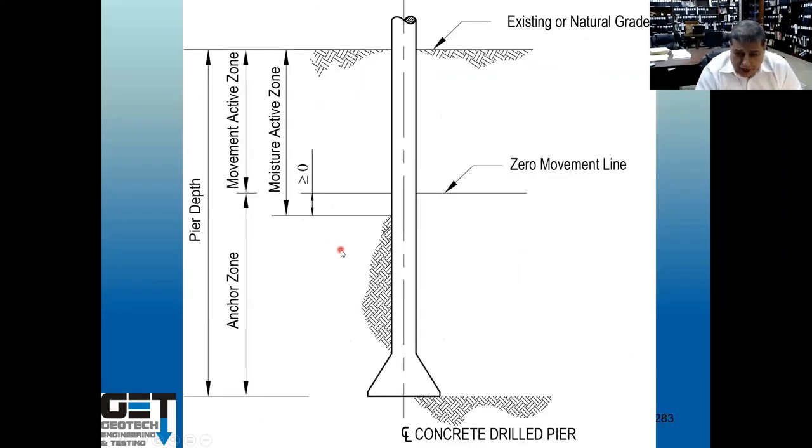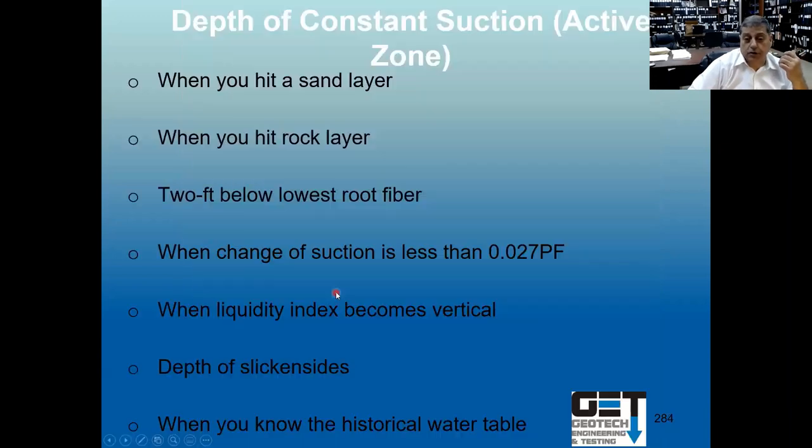Here's a slide for engineers in the audience, on how you determine pier depths. First, you have to determine the moisture active zone depth. That's usually about 2 feet below the lowest root fiber, or when you hit a sand layer, when you hit a rock layer, when you get a change in suction of less than 0.027 pF, when liquidity index becomes vertical, depth of slickensides, historical water table.